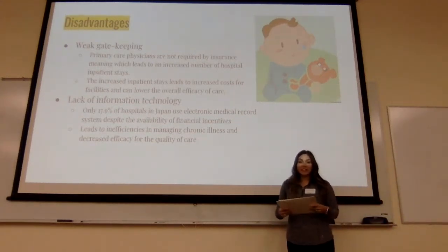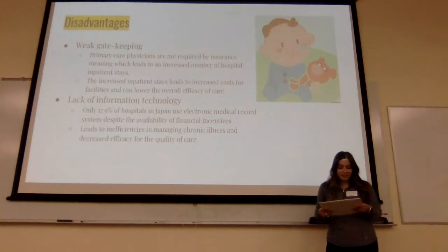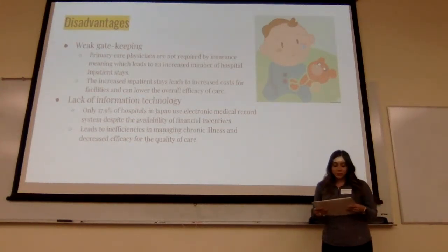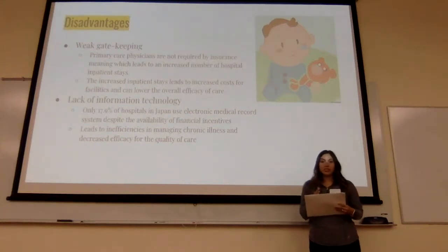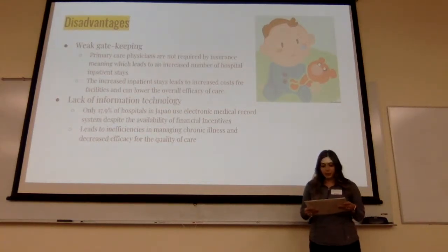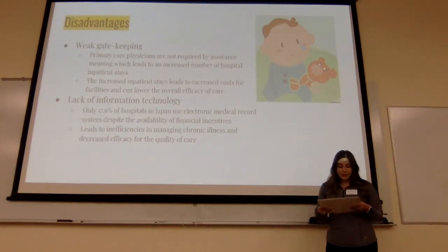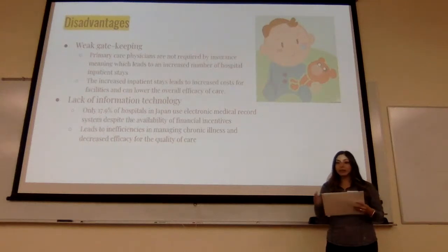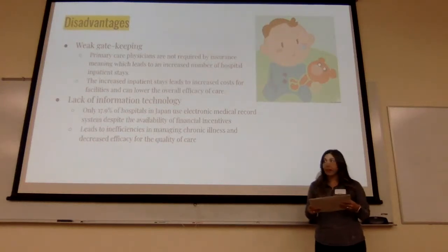So some disadvantages to the Japanese healthcare system. One of them is going to be weak gatekeeping. In Japan, primary care physicians are not required by insurance, and that leads to an increased number of hospital stays. It also leads to increased costs for facilities, and it lowers the overall efficacy of care.